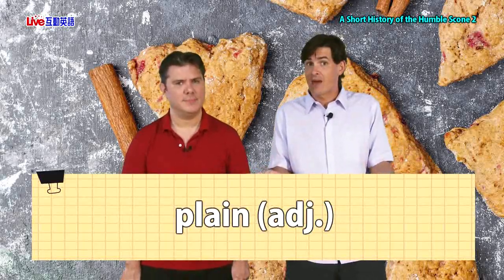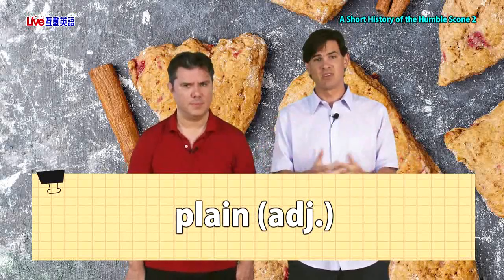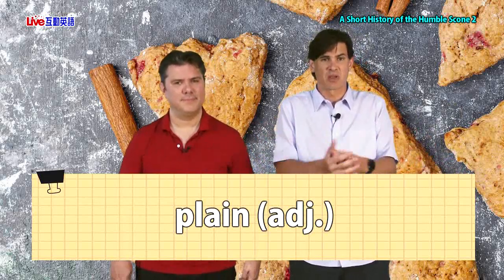Now, earlier I said you've got a scone and it tastes like cardboard. I was joking. Sometimes when people say things taste like cardboard, they're saying that they don't really have a flavor to them, okay? And a plain scone might not have much of a flavor to it. If something is plain, it's simple and usually unadorned. There aren't other things added to it. It's just simple and boring. For example, our school served us plain chicken with rice for lunch today. Not even a sauce, just chicken and then rice, and that was that.